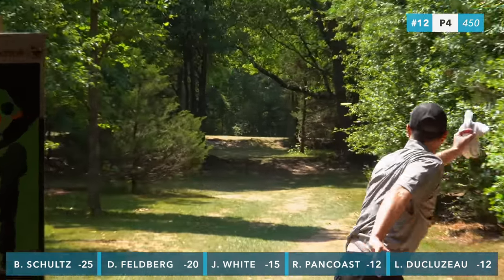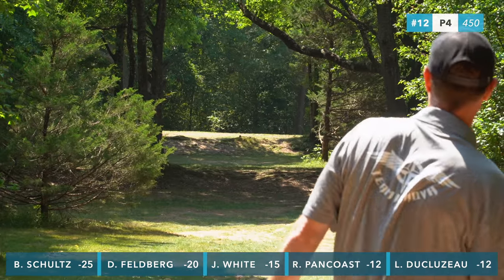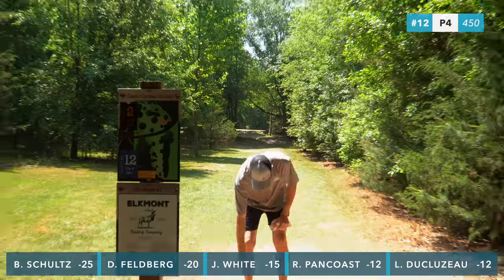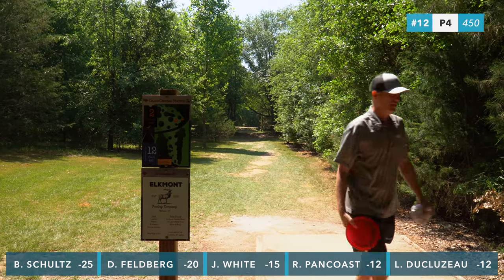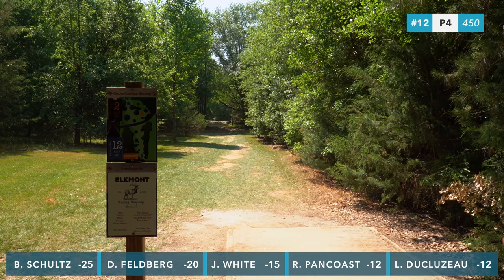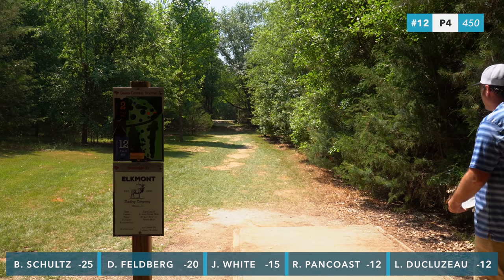Barry Schultz, right hand, backhand up the middle and hits the only limb that is trouble. Dave Feldberg.